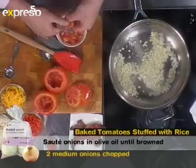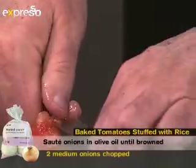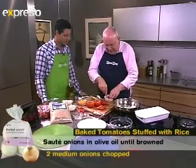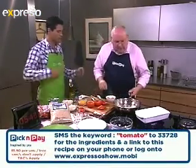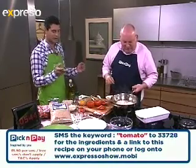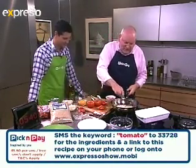Okay. Now I see you cutting out what you've hollowed out. Yeah, because I'm going to add this into the pan and add it to the stuffing. That's interesting. So I still get that whole tomatoey flavour. Absolutely. Tomato. Right. Now we're starting to go brown around the edges. That's it.